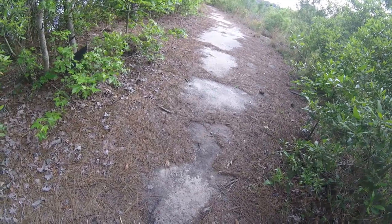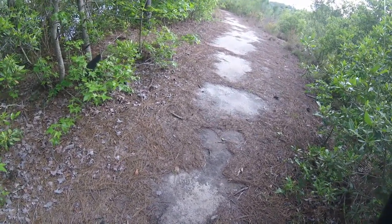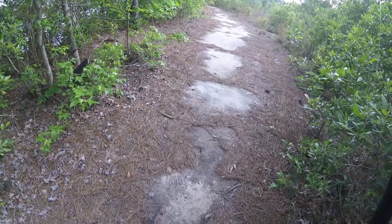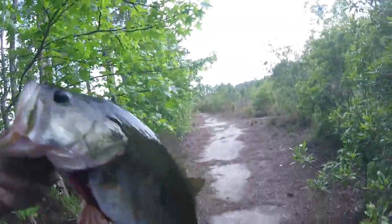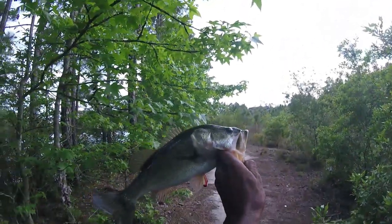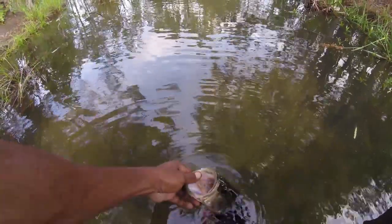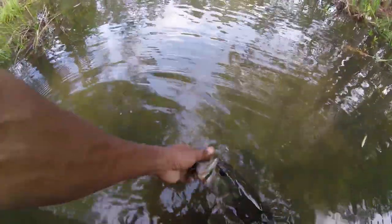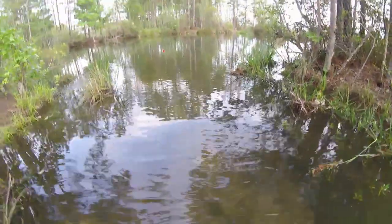Hold on, y'all. Let me just take the hook out. Yeah, look at that baby. Woo! That baby right there. That's what I'm talking about. Time for release. And there she goes.